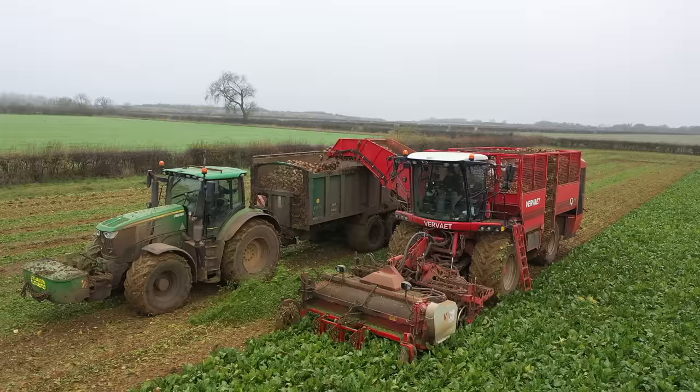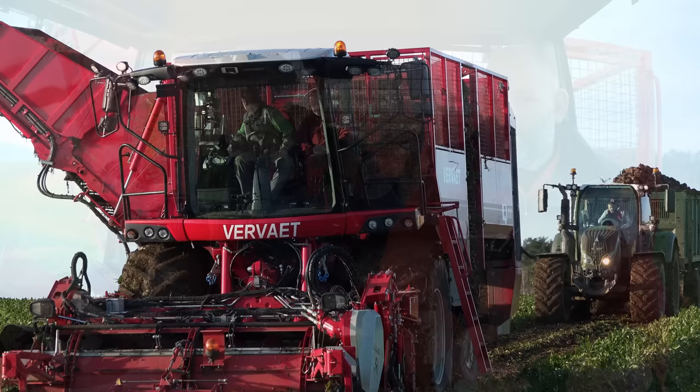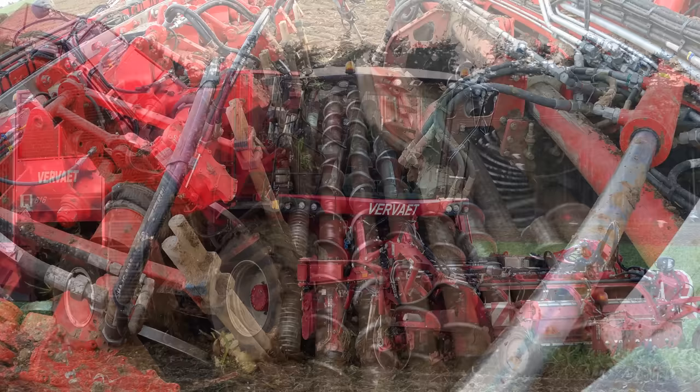So we're out here today having a quick look at this demo machine. Do you want to tell us a bit about this one? So today we're up here in Doncaster. We're with Middleton's, John and Tom, father and son, long-term Vervaet customer. We've got a Q616 with a roller bed up here today. That machine is fresh to Vervaet as of last season. We're working with seven rollers in the bed.